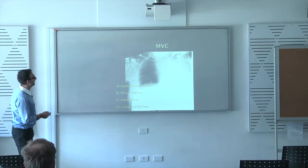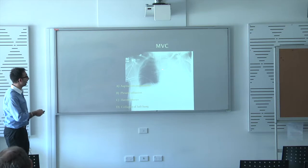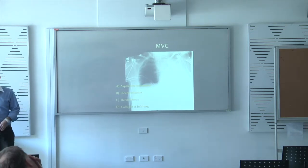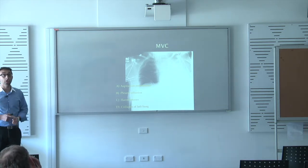What you could probably see is some narrowing of the ribs. If you look at the space between the ribs, it's not so much of a gap, so you can say there's collapse of that left side. And whenever you have a chest radiograph, you look at your lines and tubes first.